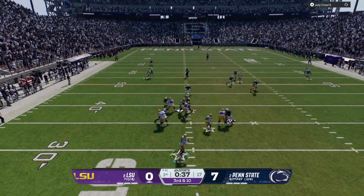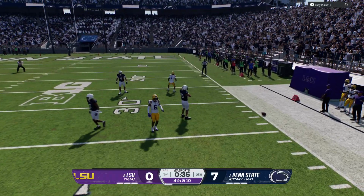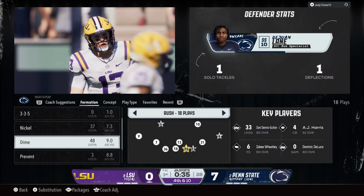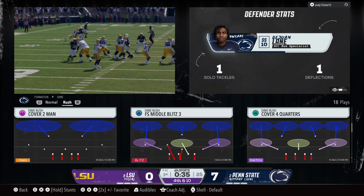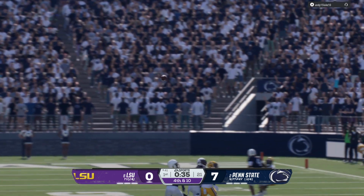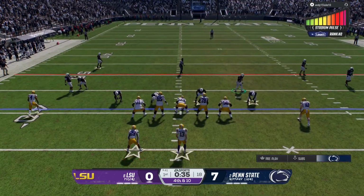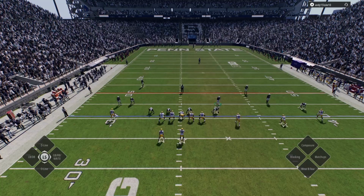On 3rd down, going up top. Going for it all. And how about that DB getting a hand in there and forcing the incomplete pass? Well, the offense is getting aggressive, and they're trying to take a shot on that play. Just an awesome job in coverage in the back end defensively. 4th down and 10, and barely a thought of kicking it. They'll go for it.